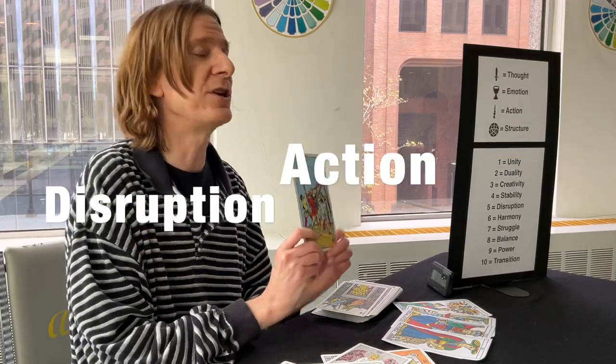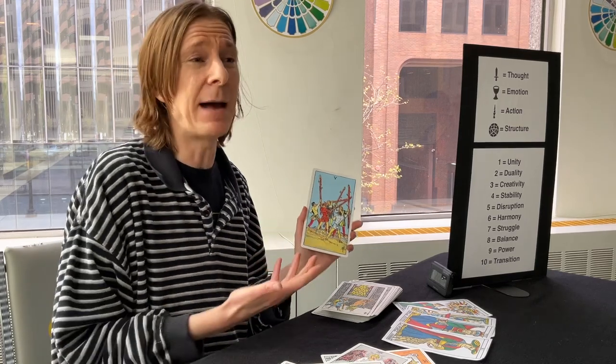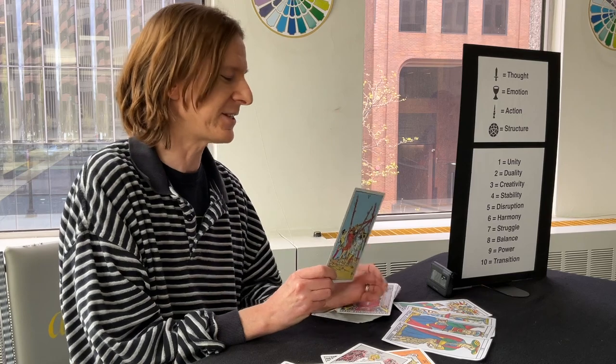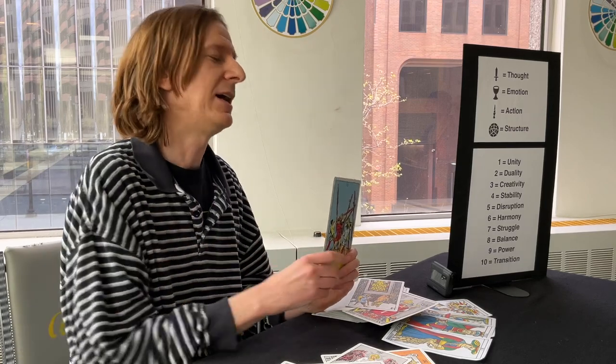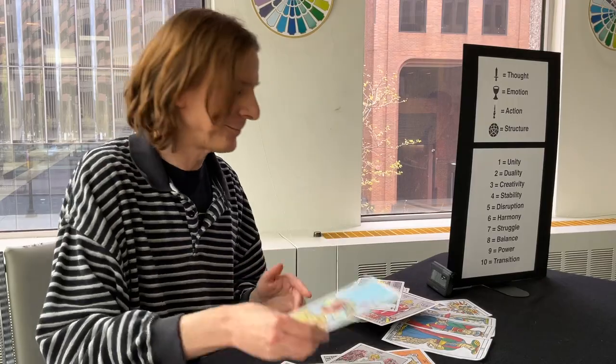Okay, so we got the disruption of action. Here are these guys that are all fighting. They should be collaborating. They should be building something with all this wood. Instead, they're smacking each other around with it. So spite and jealousy among friends instead of cooperative gain for all, that's no good. So we want to have disruption of action again in a good way, not in a bad way.